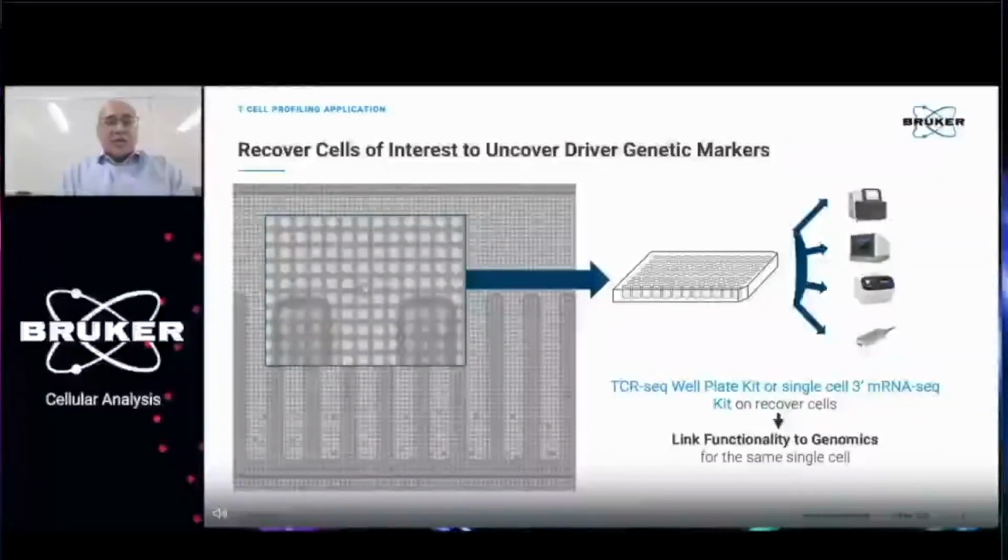And we are the only one, or I have to say the Beacon platform is the only solution which can link functionality to genomics for the same single cell. I'm not aware of any other solution which can provide such information.